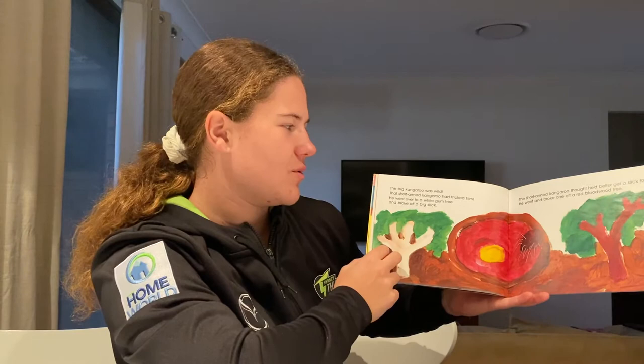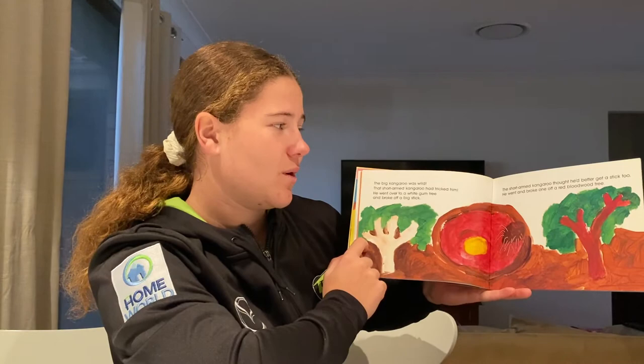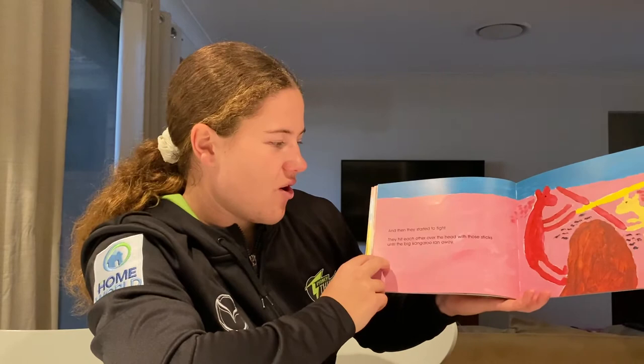He went over to a white gum tree and broke off a big stick. So there's the tree. The short-armed kangaroo thought he'd better get a stick too. He went and broke one off a red bloodwood tree. Just over there. Uh-oh. And they started to fight. They hit each other over the head with those sticks until the big kangaroo ran away.